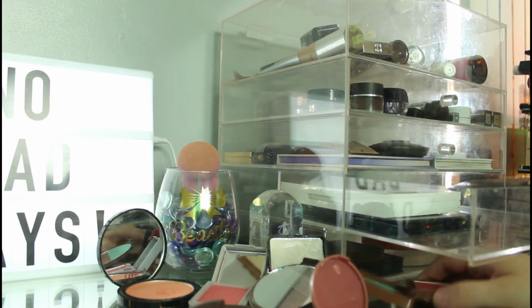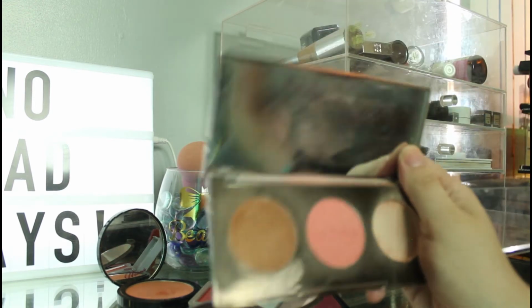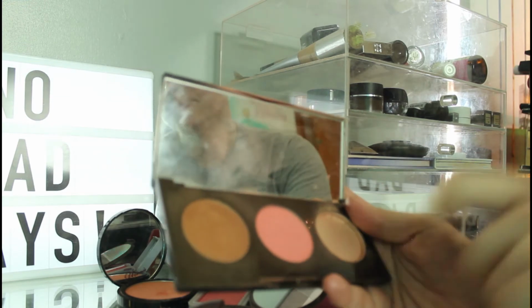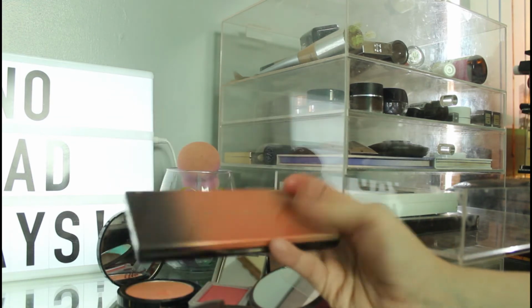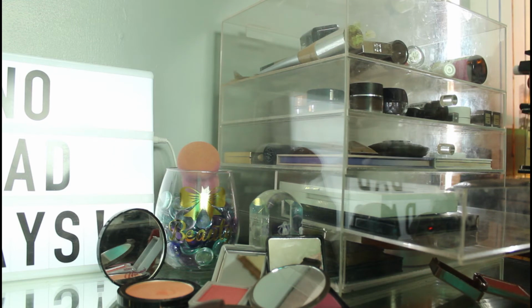Let's see. Definitely holding on to this Becca palette. It is a bronzer and blush duo. It used to be a trio, but the highlighter fell out, or busted, but that's okay. I'm still keeping this. This is the Becca Sun Chaser palette, and I love it. Definitely keeping that.